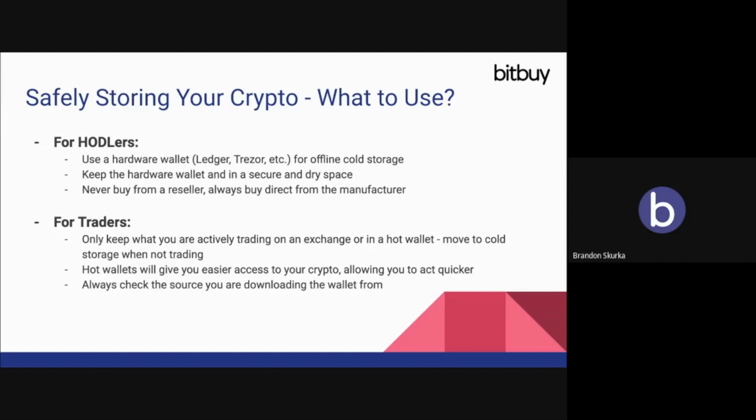You can also leave cryptocurrency on an exchange, but keep in mind, we'd only recommend keeping what you're actively trading on an exchange, and moving to cold storage when you're not trading. It's just generally best practice. At Bitbuy, we have a lot of security measures in place with our wallet system. We have a 95+% cold storage policy, but even then, we still recommend to only keep on exchange what you're planning on trading in the short term.